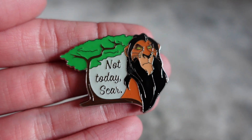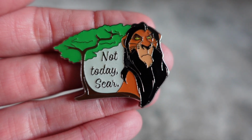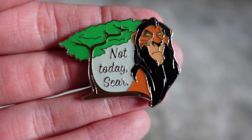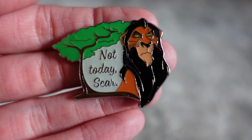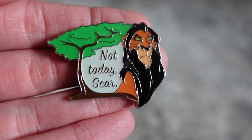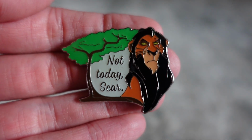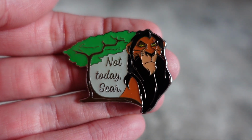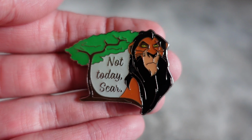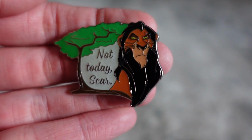And then this pin. This pin brought us bad luck that day. If I think back, I believe we were at Hollywood Studios, and I believe we had just traded for it at the start of our day. And yes, we had a lot of bad luck that day. So not today, Scar. So yeah, bad luck.